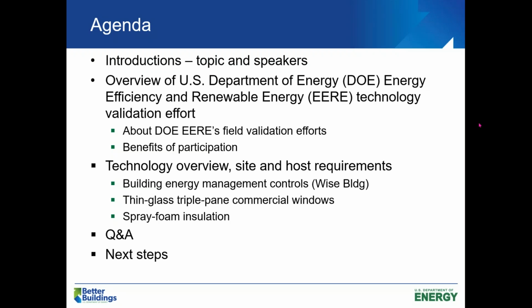This is the agenda. This is the path that we're going to take through the webinar today. First, we're going to talk about what we're doing together across different programs within DOE's Energy Efficiency Renewable Energy Division. We're going to talk about what it means to participate and why you might want to do that. And then we're going to have 3 other speakers give an overview of the 3 technologies that are ready for technology validation in host sites today for you. And then we're going to have plenty of time for question and answer.